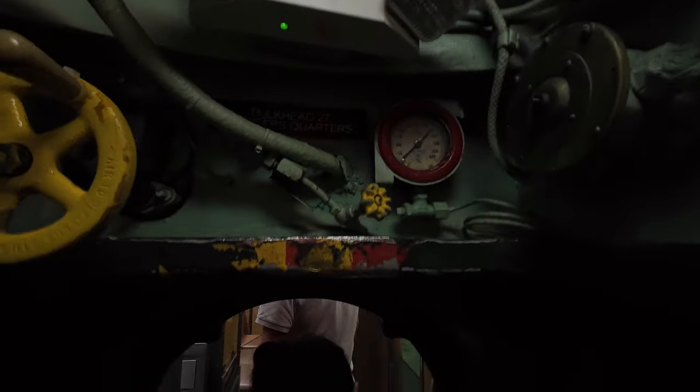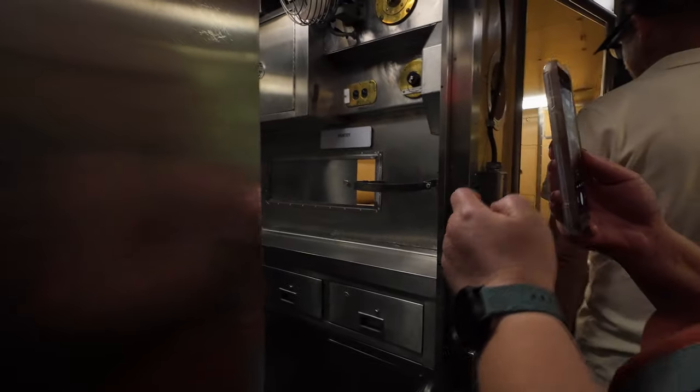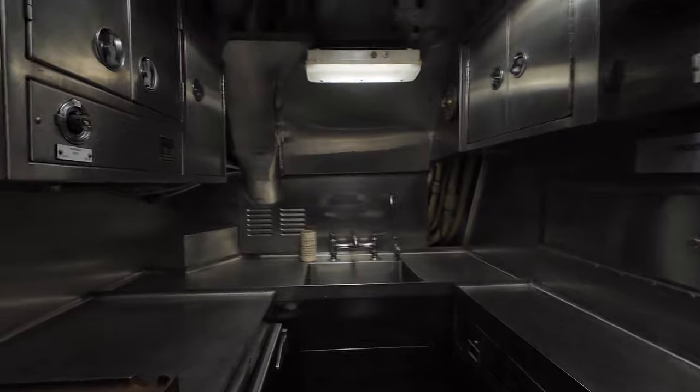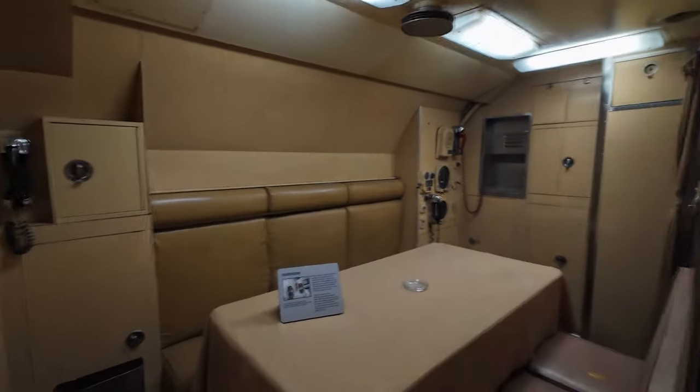Another one of those hatches. That's worse than a camper. Well, they said it was about the size of two ovens. I thought the food was good, though, whatever they could give you. How could you go wrong with potatoes? Well, that's about all you get.